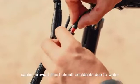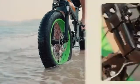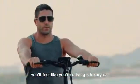Unparalleled waterproof cables prevent short-circuit accidents due to water. Shimano 7-speed system with hydraulic braking. You'll feel like you're driving a luxury car.